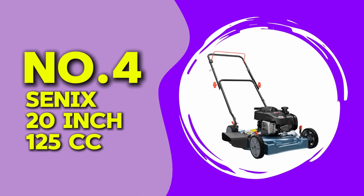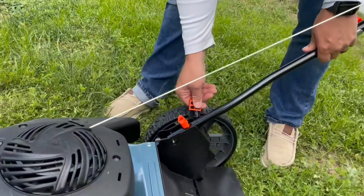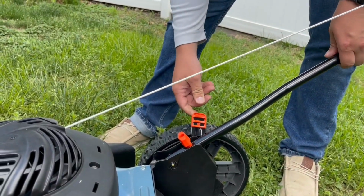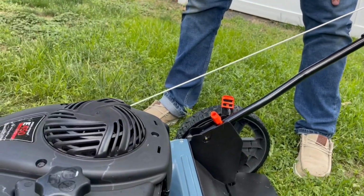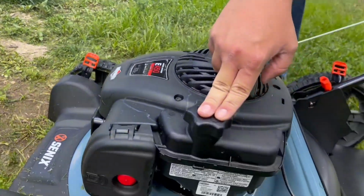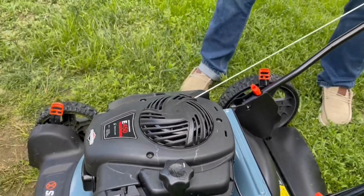At number 4, we have the SENIX 20-inch 125cc. Now this mower surprised me. When I first saw it, I was not expecting much. It has a smaller engine and a simple look, but sometimes simplicity wins. I tested it on my smaller lawn area that gets shaded and stays moist longer than the rest of the yard. It handled it just fine.